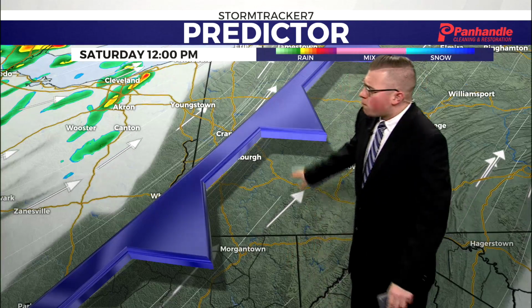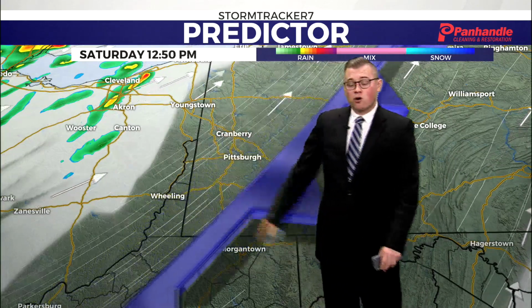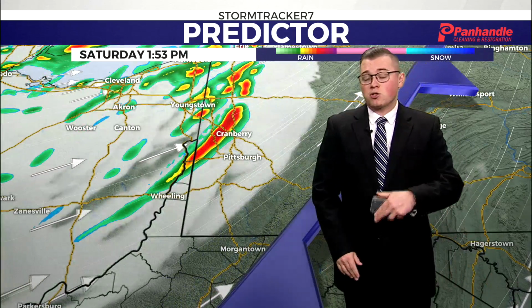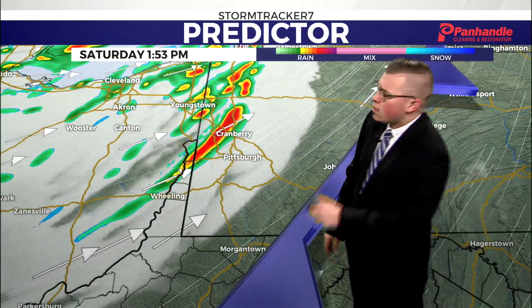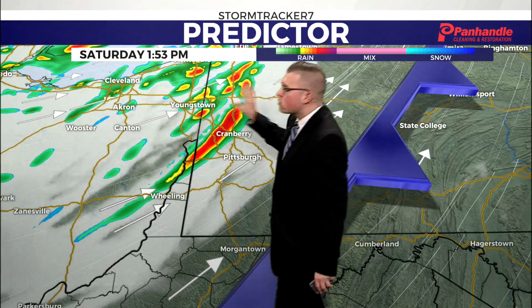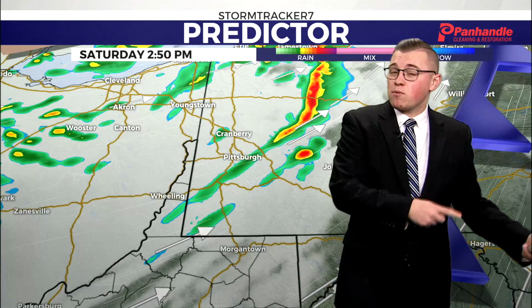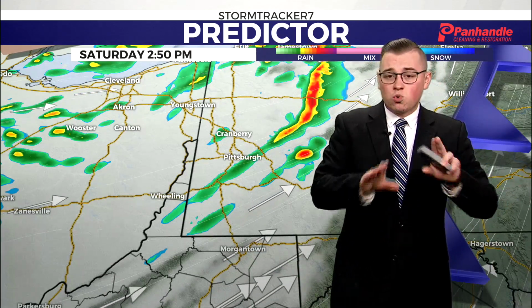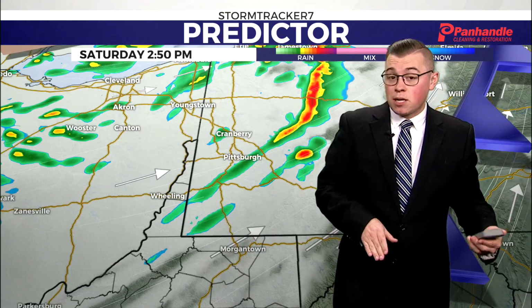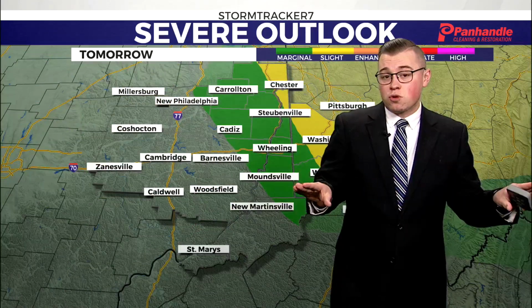So by noon, bad news is, though, cold front with some clear skies could allow a couple stronger thunderstorms to develop, especially between like 1 and 2 p.m. Seeing this line from Erie down through Cranberry, even here in Wheeling, though most of the severe and stronger should be in southwestern Pennsylvania. We quickly see that moving on through. Those are going to be those quick-hitting storms that only last like 10 minutes, but that could be 10 minutes of winds of 50 to 60 miles an hour straight.